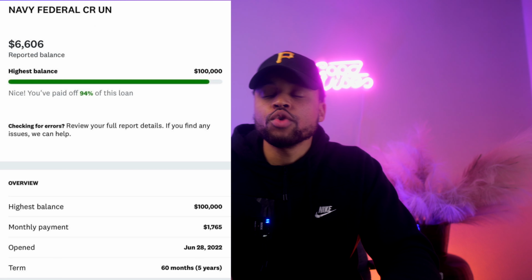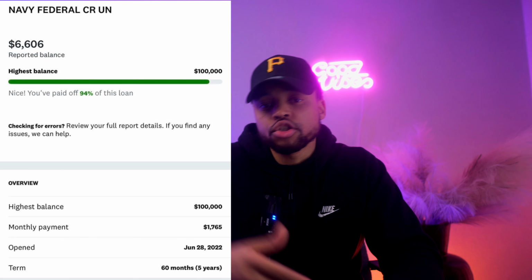That's all it says. So when you go apply to another institution for any type of credit product, you have to remember, when their underwriters are looking at your credit report, they're going to see that you had a Navy Federal loan. And even if it was a pledge loan, and if it's in positive standing, or even if it was paid off, that's checking a box right there.